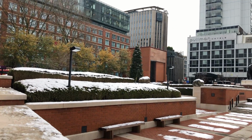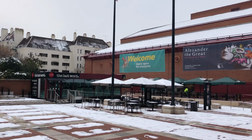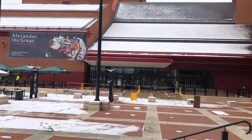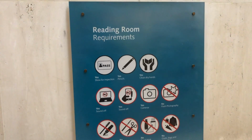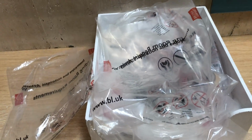I came back 3 days later. It snowed on Sunday night and it was magically still there, so they had closed the plaza. When you use the reading rooms, you have to use this transparent plastic bag and leave all of your things in a locker. So that's what I did.